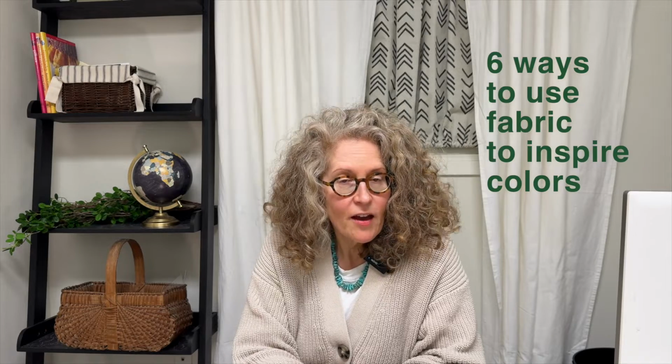Do you want to use fabric to help you set the color palette in your room, but you're not really sure how to do that? Well, today I'm going to give you 6 ways that you can use fabric to set your room's color palette that are easy and affordable.